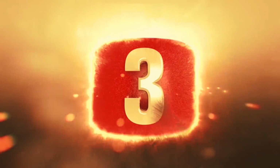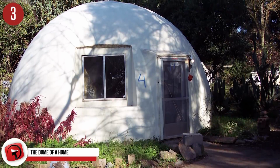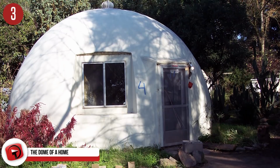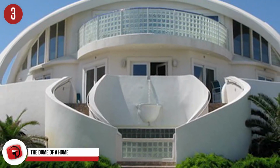3. The Dome of a Home. We've already talked about how dome houses seem to be some of the smartest kind of housing there is when it comes to disaster-proof homes. And this house in Pensacola Beach, Florida can attest to that claim.